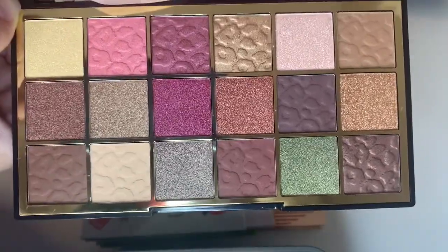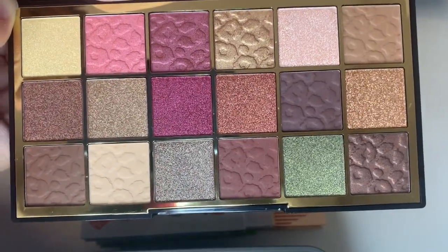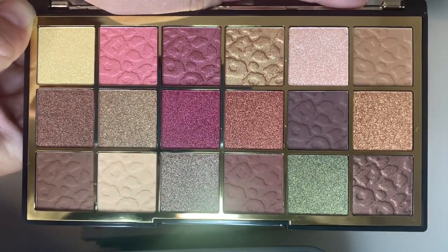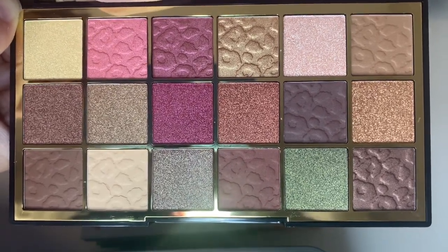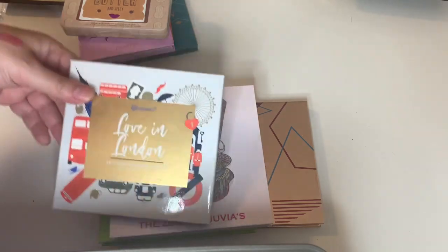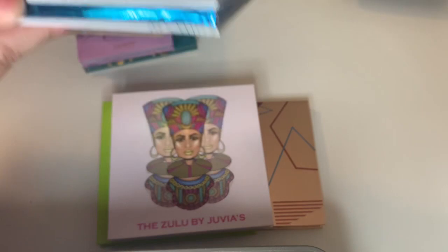So I bought this one thinking I would use it, and I haven't used it. I swatched it and it's amazing. As you can see, the color story is just fantastic with this one, and the patterns on the individual pans are just gorgeous. So I'm excited to use this one a bit more. Sorry, the whole top is a mirror. I don't want to blind you, but the whole thing is a mirror. It's made really well.